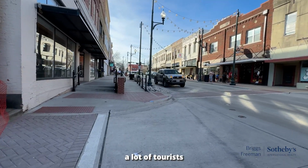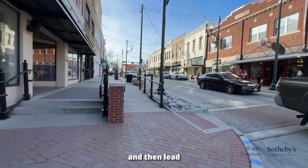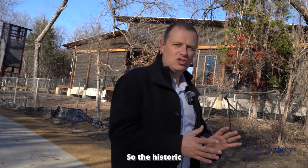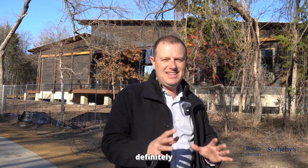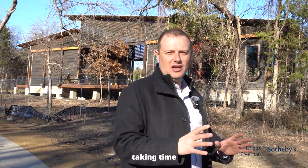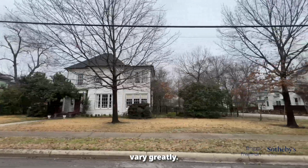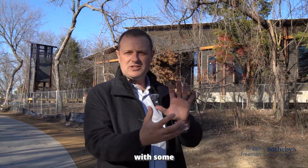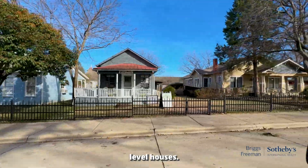It actually brings a lot of tourists to the area as they walk around downtown McKinney and then lead into the residential district. So the historic side of things, if you're interested in that kind of character, definitely make sure you're taking time to go through and see them road by road, because they can vary greatly. You get the prominent houses, which have the little placard with some history on there, and then you get the ones that are more kind of entry-level houses.